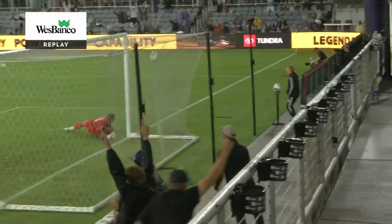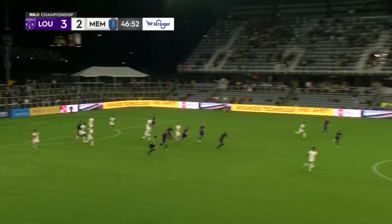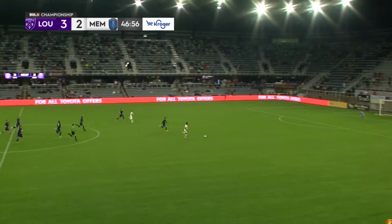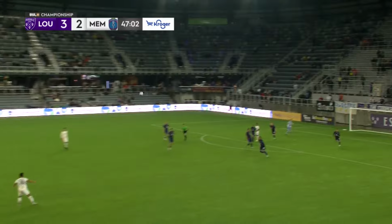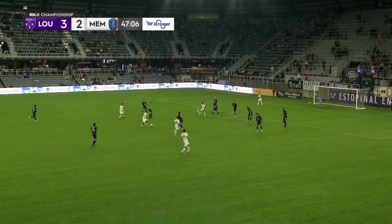A lot of traffic to go through too, as you'll see from this angle. Perhaps Wynder. Adams unable to gain access, and away on the counter. Nobody in front of Marlon. Laid off. Las intervenes. What a save from him. He dons the cape, but Memphis go again.